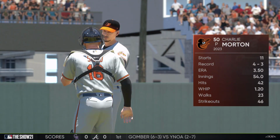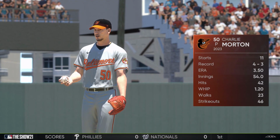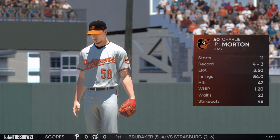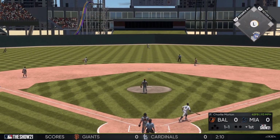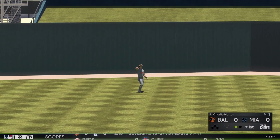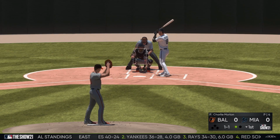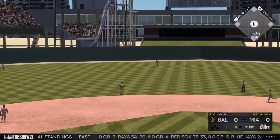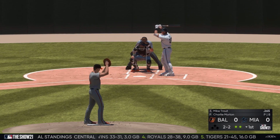So we take a look at Charlie Morton, who will take the mound for the Baltimore Orioles. He is 4-3 this season with a 3.50 ERA and a 1.20 WHIP. Jake Cronenworth leads off for the Marlins, and this one is a fly ball into center field, about average depth, and that one is caught out in center for the first out of the bottom of the inning. Here's Morton now up against Anderson, and Anderson rips one into center field right into the glove of the center fielder for out number two.